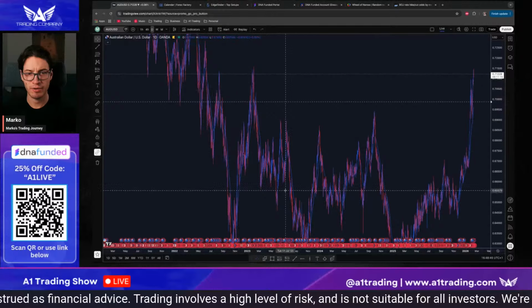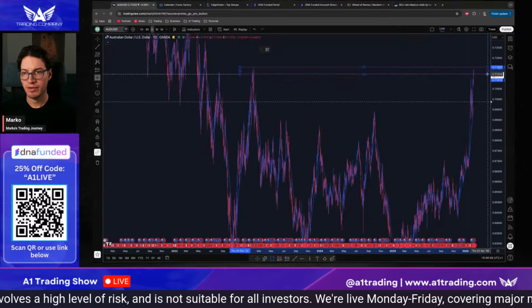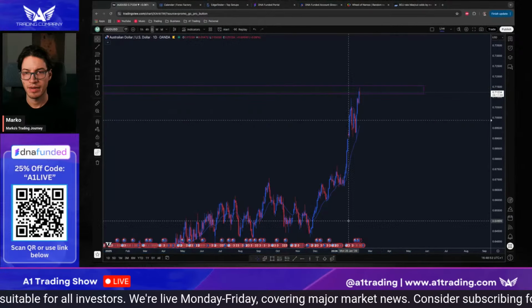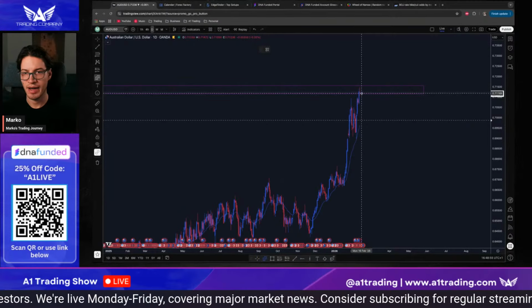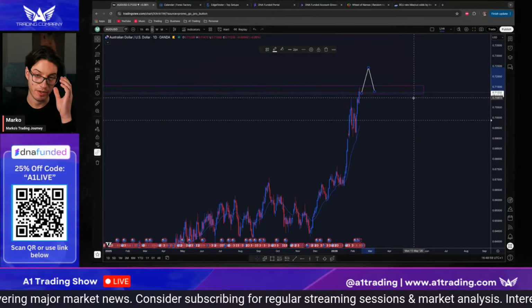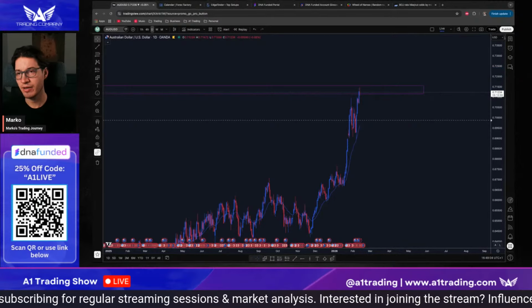If we break out from the resistance, if we break out from here, let me show you. If that happens, I will look for a retest of that support, because resistance becomes support. So that is on the radar.